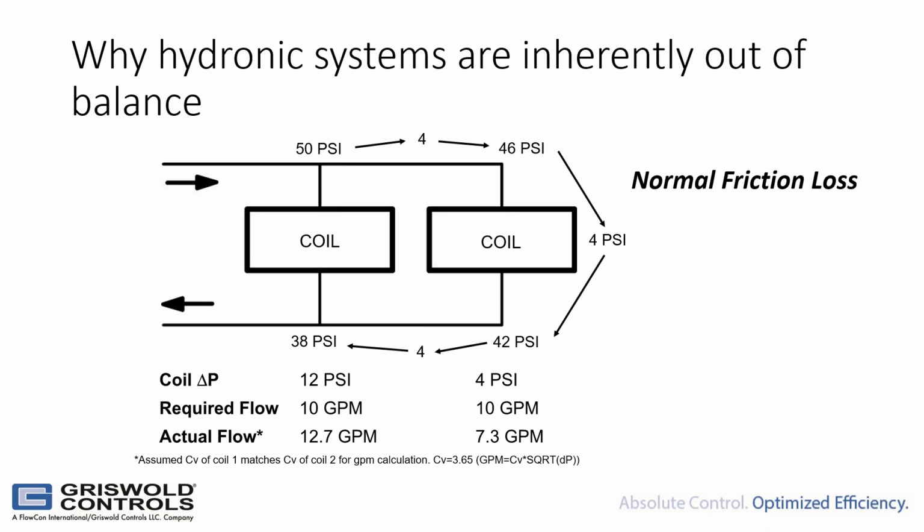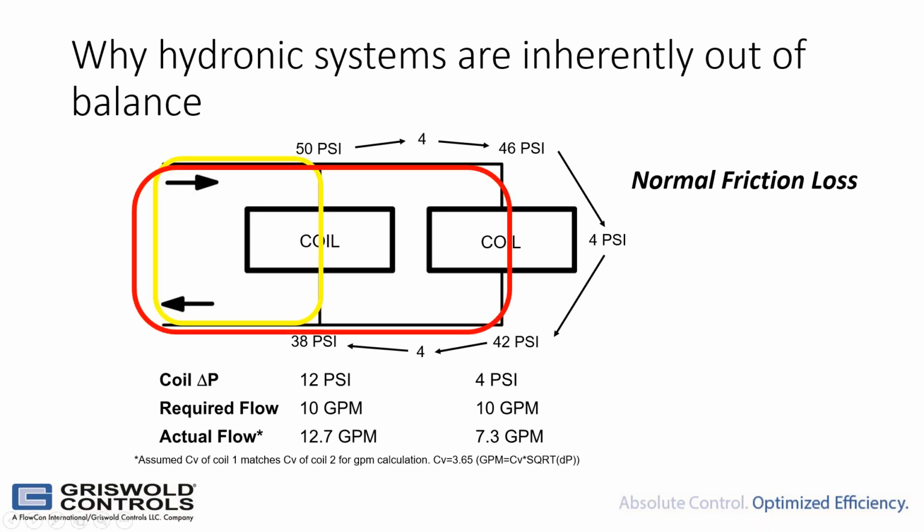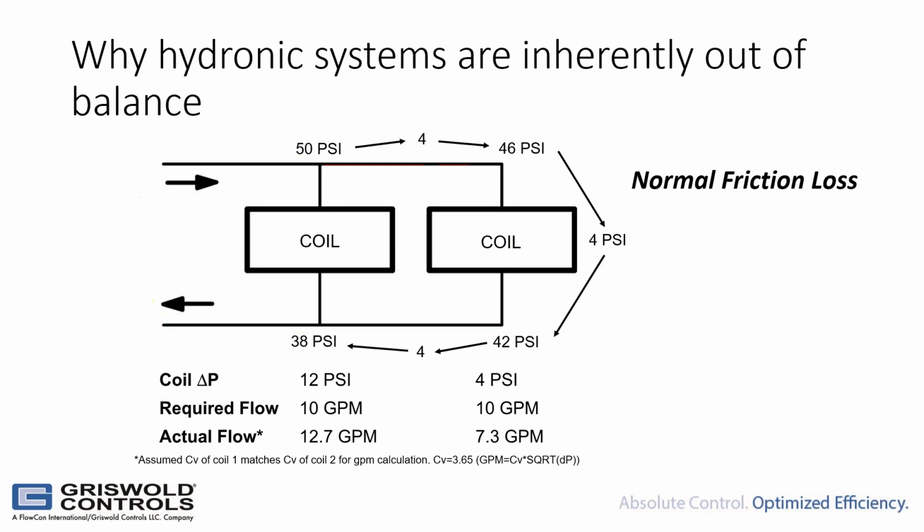Now again, because we know that the pressure differential across each branch has to be the same, we now know that the first coil does not have a 4 psi drop. The difference between 50 and 38 is actually 12. So again, the coil is not creating pressure loss in the system. There's nothing in there to create more or less pressure loss. It's just a piece of pipe. And because we know that the pressure drop in branch 1 versus branch 2 is going to be the same, that's how we know that the coil pressure differential is going to be 12 psi.